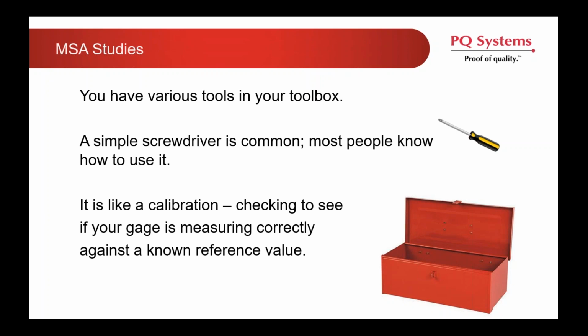So think of that screwdriver in your toolbox kind of like a calibration. Calibration is a fairly simple and straightforward technique of ensuring the accuracy of your gauges. So we're taking an unknown, which is the gauge, and we're going to compare it against a known, which is the reference value. In this case, it could be a set of gauge blocks or standards or something that you're comparing it against. So the whole idea there is we're checking for accuracy.